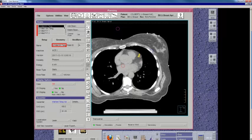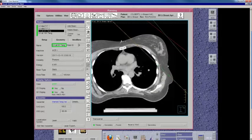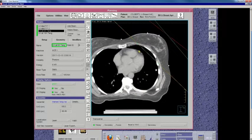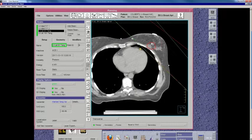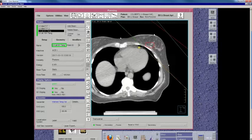So we can look at the beam configuration first here. We have medial and lateral tangents. We'll step through these tangent beams in just a second, but just scroll through on the axial slices. You can see that what we've done is we've picked a tangent angle that allows us to cover the tumor bed and miss the LAD in its entirety.